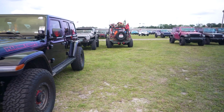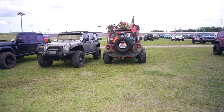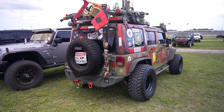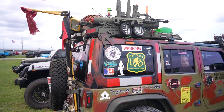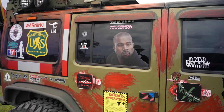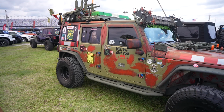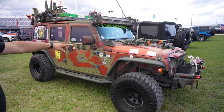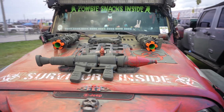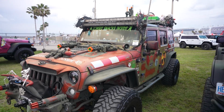Yeah, there's definitely everything here as far as Jeep flavors. There's everything from the mild, almost stock Jeeps to wild apocalypse Jeeps. Look at this thing. It's very apocalypse Mad Max style. Oh, they got a picture of Kanye on there. Not sure what that has to do with it, but is he in there? Zombie apocalypse Jeep. Got gnarly Gatling guns on the front of it. This guy's style's really showing out here. It's like dead bodies in the back. They're not real dead bodies. I think it's a prop.